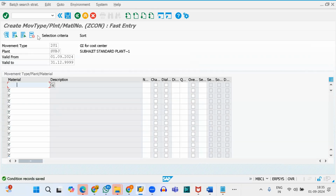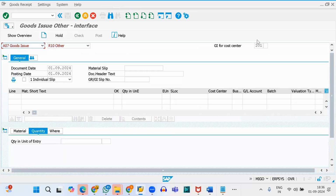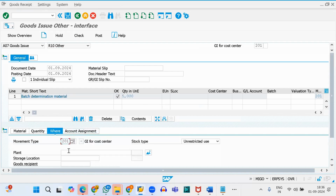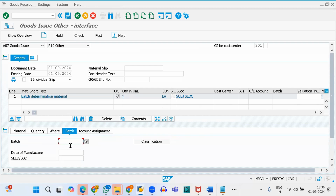Save. Now if we want to issue the same product again, let's see what will happen. Just go inside the MIGO and do the 201 movement type. Quantity: suppose I want to issue 5 quantity. Plant, so you can see batch.